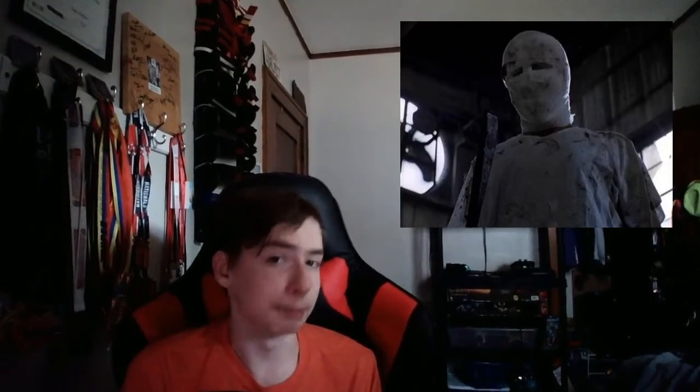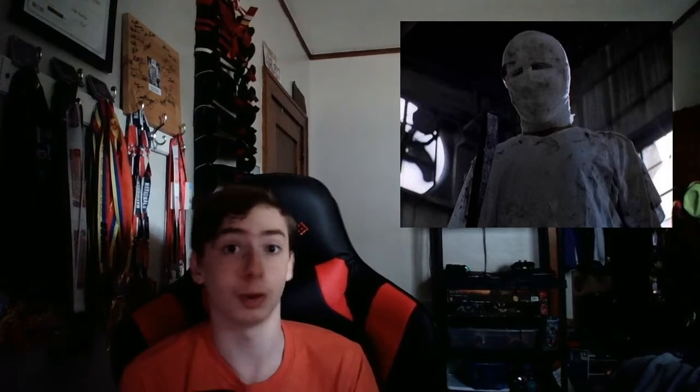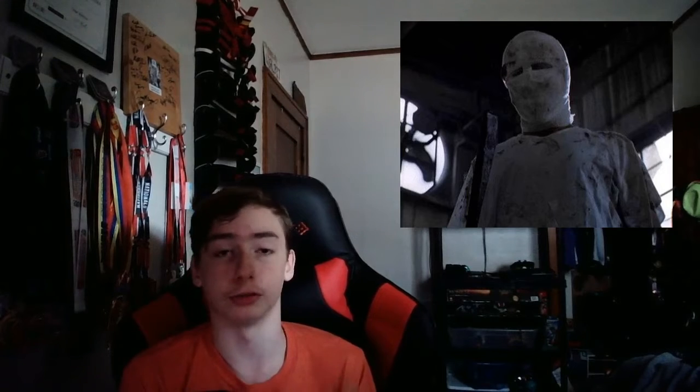Number 12 is going to be the bandage face, which isn't really a mask, but it was something worn by Michael Myers to cover his face, so I'm throwing it in here. And the bandage face does look pretty good.